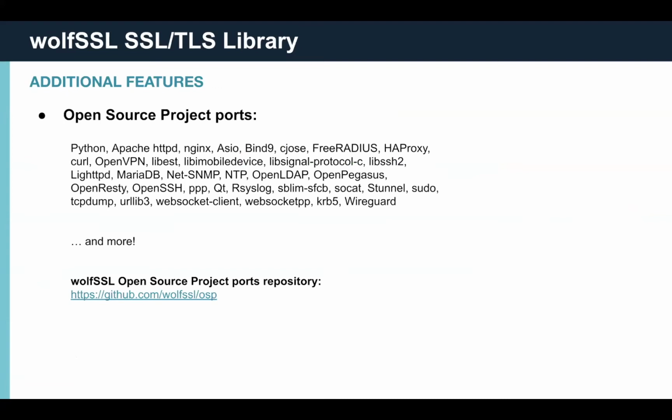One thing we like to do is port wolfSSL into open source projects. In 2021, we were really focused on expanding our list of open source projects. This is some of the more recent and popular ones that we've done. We do have more than this that wolfSSL can plug into. But if you're using these, keep in mind that you can use wolfSSL underneath now.